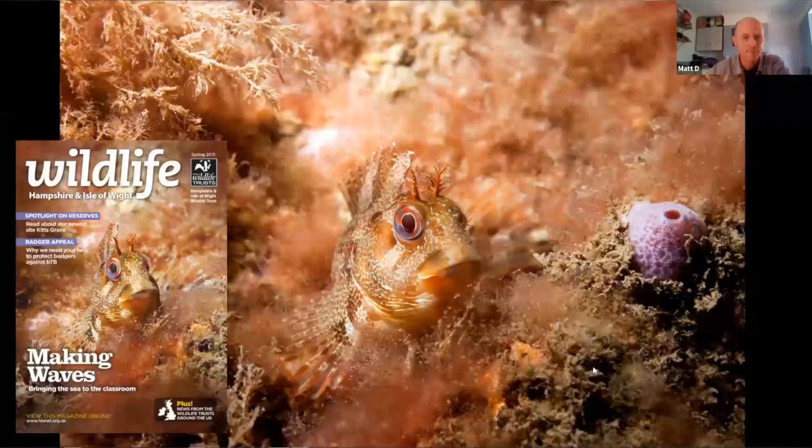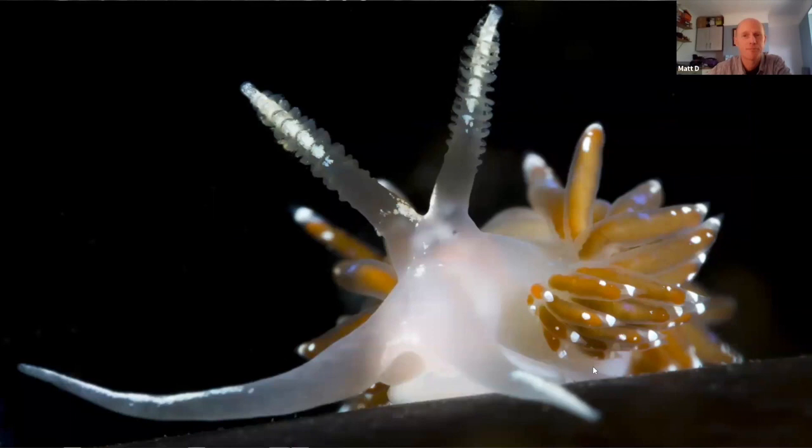And nudibranchs or sea slugs are every macro photographer's dream. They come in a range of shapes and sizes and colours. And really they're a lovely subject to photograph because they move very slowly, so you've got ample time to get your framing and your lighting right. They're always a nice little splash of colour on the seabed, like finding little jewels underwater as you're diving along.